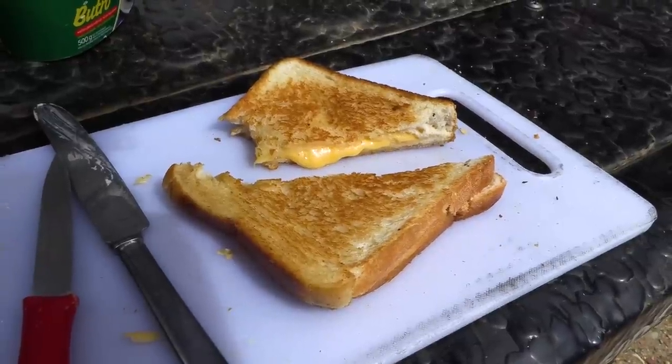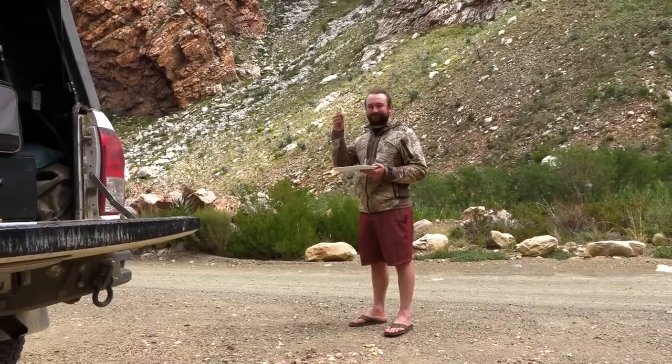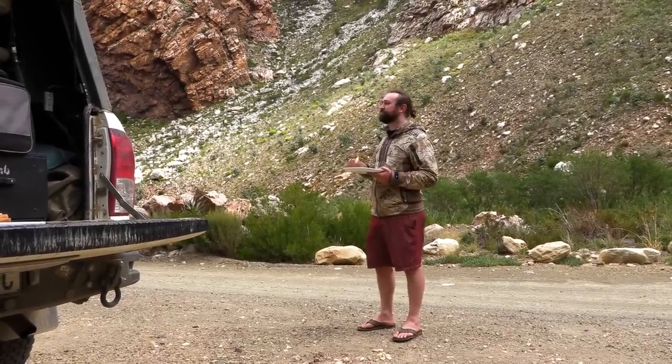We're going to do some toasted sandwiches today. So once again, gas stove comes out and Chef Nicole will be preparing the meal today.